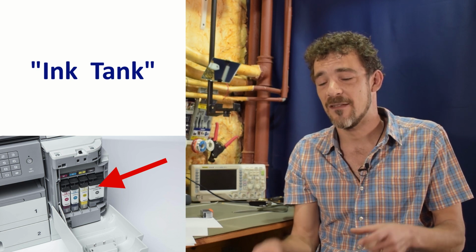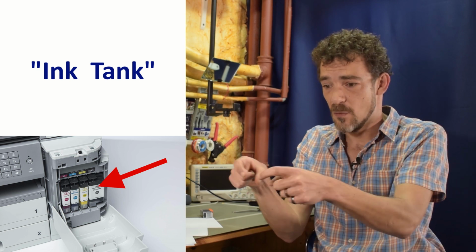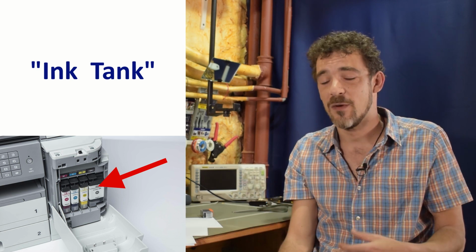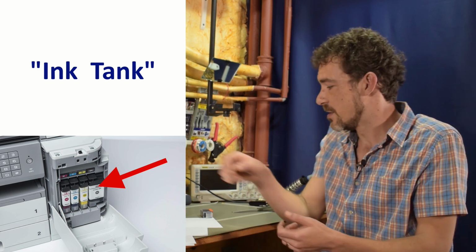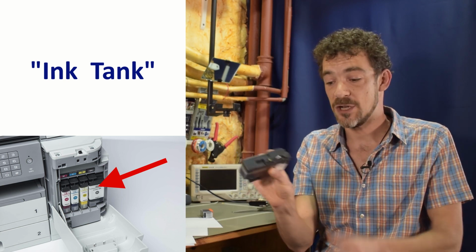There are a couple of key differences between a business class inkjet and a normal inkjet. The first is the ink cartridges. The way that these business class inkjets work is you don't have these little teeny tiny cartridges that sit on the head and move back and forth with the print head. What you have are what they usually call ink tanks. You have a cartridge, and of course an ink cartridge like this, and you stick it in the machine.